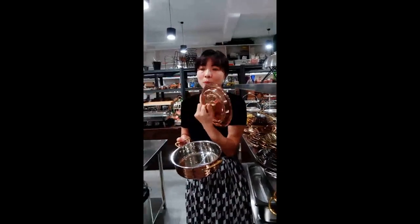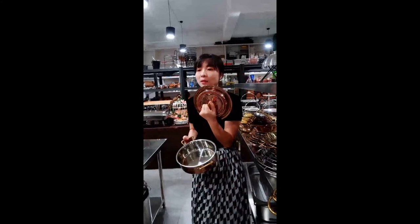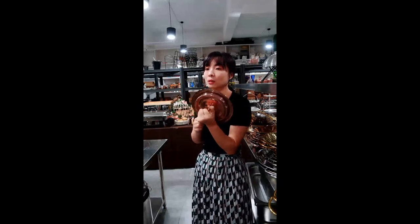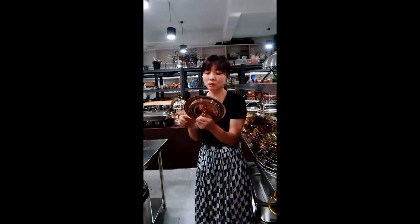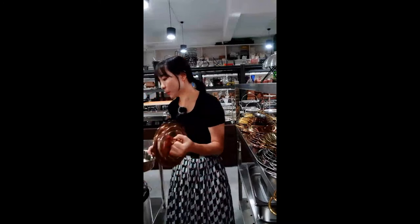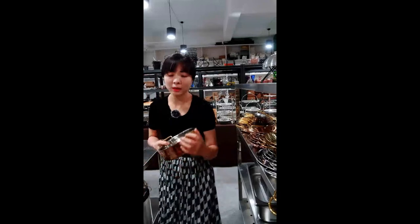And we also have this corner. You see? We can do many colors because stainless steel is easy to change. We spray the color powder, and that can change it to other colors. Normally, most will do the rose gold color, the original stainless steel color, and the golden color. We usually do these colors because they look high end, very beautiful and shiny.